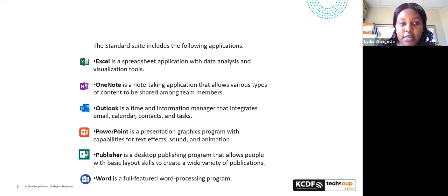So it has Excel, which is a spreadsheet application for data analysis and visualization tools. We do have OneNote for note-taking. We do have Outlook. Outlook is the one that comes with your calendar, your email, and your contacts. We do have PowerPoint for presentation. We do have Publisher for publishing of programs within your organization, and also Microsoft Word, which I think should be self-explanatory. So what doesn't come with the Office Standard suite is Access.